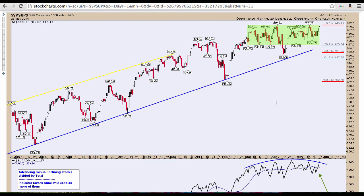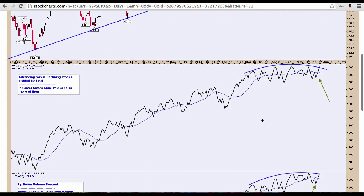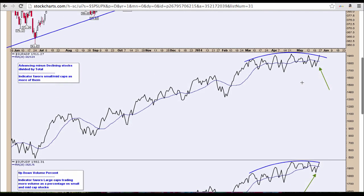This is a chart of the S&P Composite 1500 index. Note the sideways range, and note that the declining stocks percent that we're back above this level, got above the 20 period moving average, the blue line, and are breaking this trend line which I drew in last week. Also note that the up-down volume percent, which favors small and mid-cap stocks since there's more of them, the percent of stocks trading more volume are continuing to move above the 20-period moving average and higher. So I'm watching these two indicators as well.